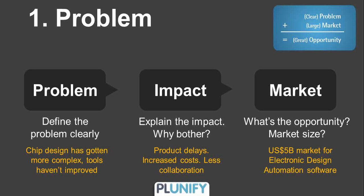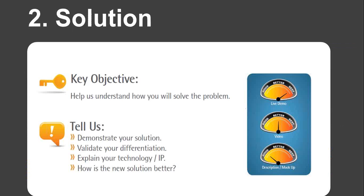Well, there are a lot of semiconductor and chip companies out there, and they're all facing product delays, increased cost, less collaboration, and less quality as a result, right? And they knew exactly that there was a $5 billion market for electronic design automation software that they were getting into. So they could very clearly articulate to the investor, and they raised a seed round in Singapore, how the problem and impact actually resulted in a certain market size.